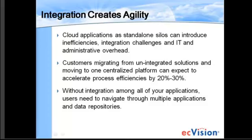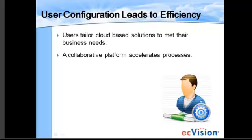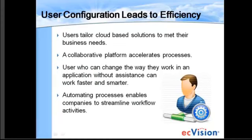The next best practice is user configuration leading to efficiency. A cloud solution that empowers everyday business users to tailor applications to their needs atop a collaborative platform really accelerates processes and allows users to apply their own business expertise. And when users can directly change the way they work in an application without needing IT or programmers to make these same changes, business processes run faster and businesses run smoother.